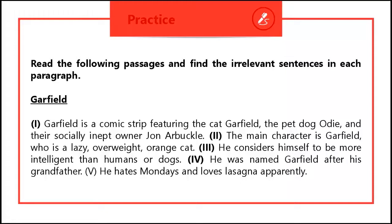Generally, we get the information about what type of a person he is: he hates Mondays and he loves lasagna, and apparently this still gives us information about him. But he was named Garfield after his grandfather. That has nothing to do with the context, because the context is generally characterizing him. Naming him has nothing to do with the characterizing.